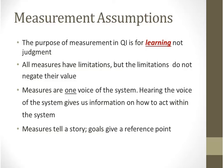In quality improvement, it's for learning. If your performance is 20% on something and it should be closer to 80 or 90%, it doesn't mean that you're a bad, horrible organization. It means you have a greater opportunity for improvement. We also acknowledge in quality improvement that our measures have limitations, but the limitations do not negate their value.